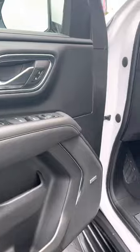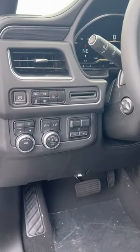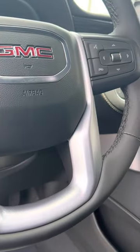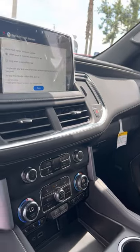The interior just as equally as elegant. Controls are well placed and very user friendly. Does have the four-wheel drive, lane keep assist, memory seats, heated seats, cooled seats, dual climate control.